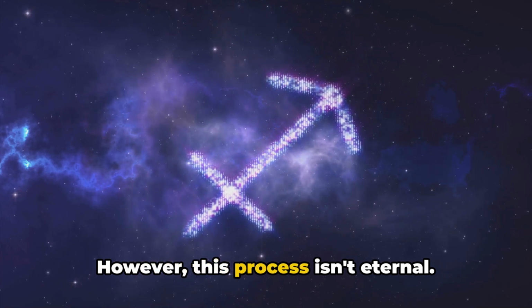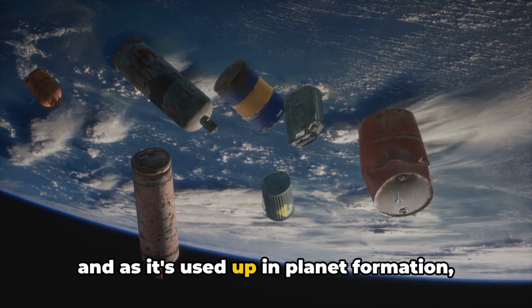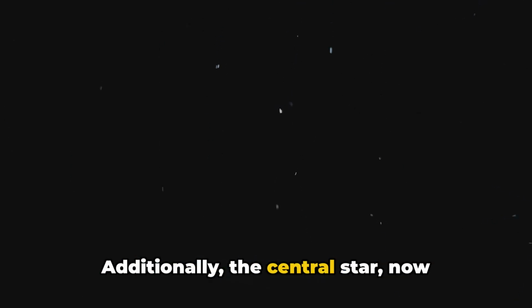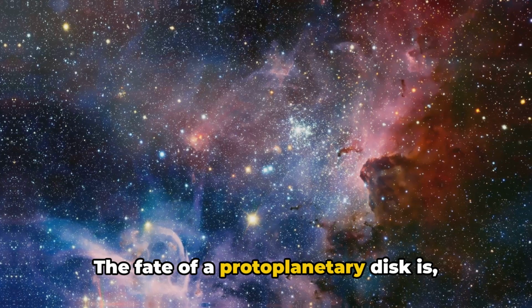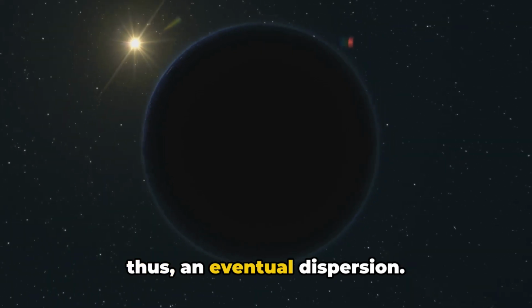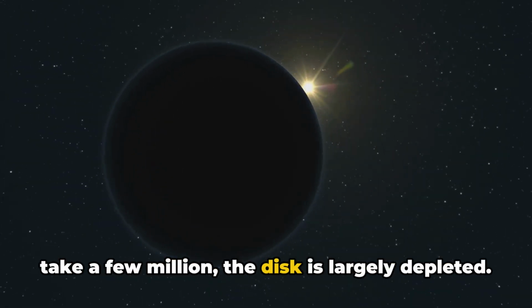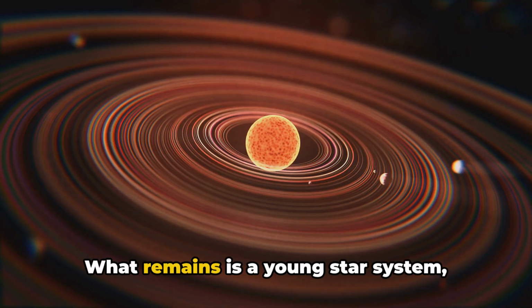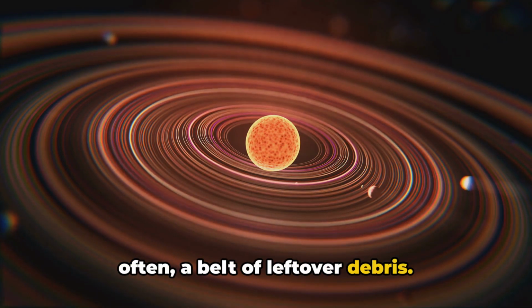However, this process isn't eternal. The disk has a finite amount of material, and as it's used up in planet formation, the disk gradually thins out. Additionally, the central star, now maturing, begins to emit high-energy radiation and solar winds, which can blow away the remaining gas and dust in the disk. The fate of a protoplanetary disk is thus an eventual dispersion. After about 10 million years, give or take a few million, the disk is largely depleted. What remains is a young star system, complete with planets, asteroids, and often a belt of leftover debris.